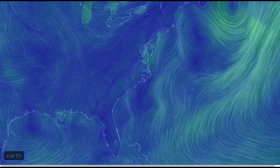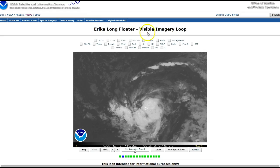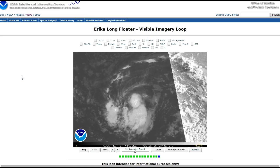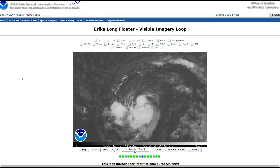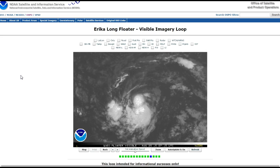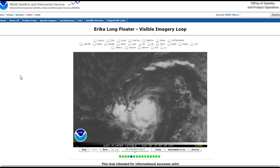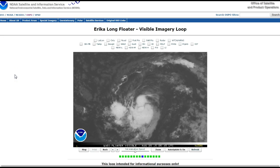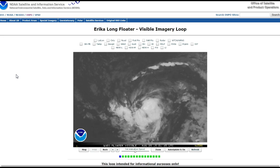So let's go ahead and take a look at the tropics. I really wanted to focus on Erica. Now Danny has fizzled away into pretty much nothingness as he crossed over into the Leeward Islands and over towards the Dominican Republic. Not much left of him. He pretty much got sheared away by southwesterly winds. So we're looking at Erica. Tropical Storm Erica was just named last night, a little bit before 11 o'clock by the National Hurricane Center.